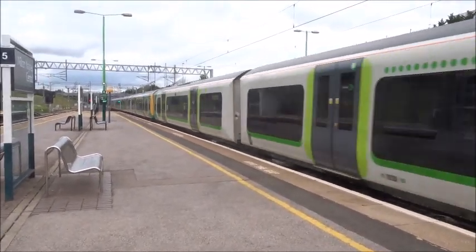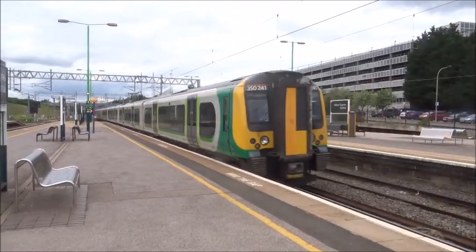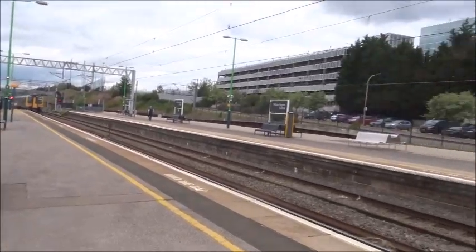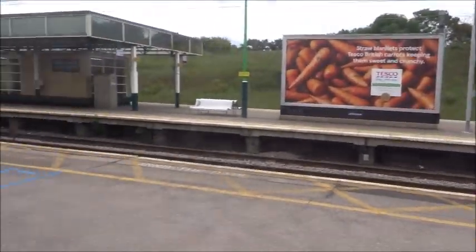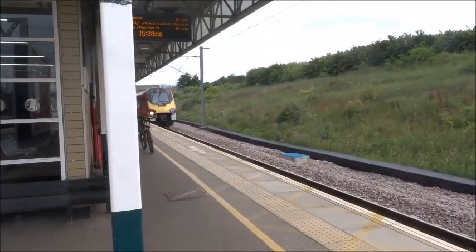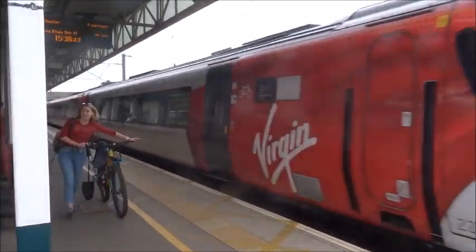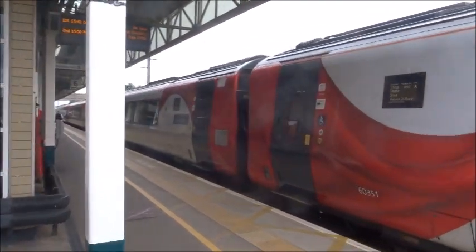351119. 352041, a London North Western service to Birmingham New Street. Hello and welcome to Milton Keynes Central. I'm David Frankel. I'm Duncan Friedberg. This is the finale of the 4th round of the Trainspotting Tour. That's 221101 in the new livery, which actually looks a lot better on a Super Voyager than it does on a Pendolino.